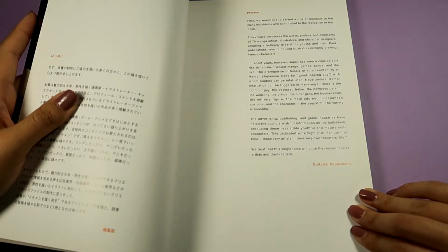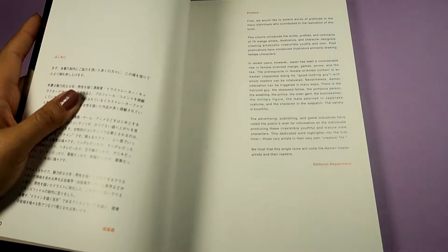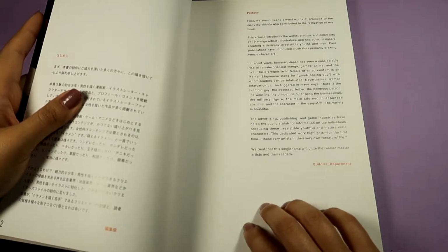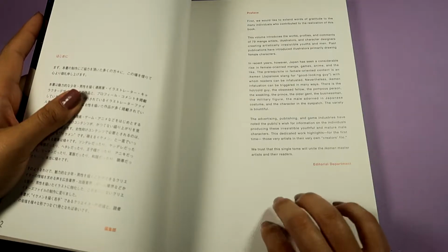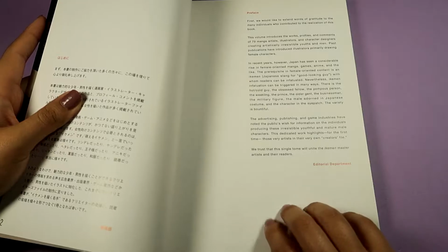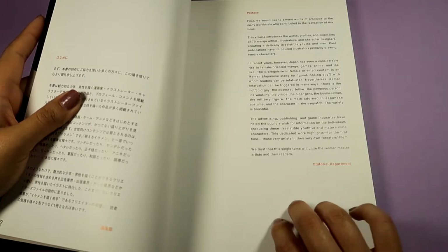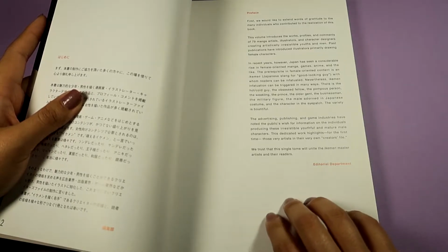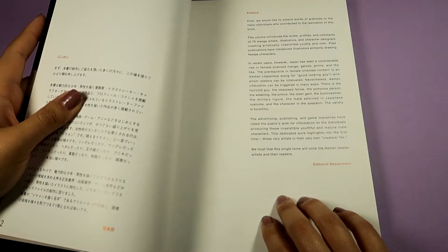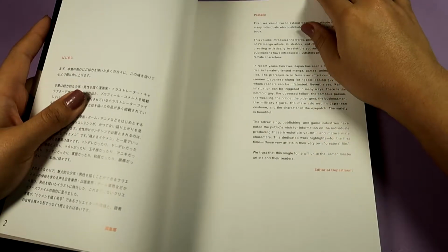Nevertheless, ikemen infatuation can be triggered in many ways. There is the hot and cold guy, the obsessed fellow, the pompous person, the weakling, the prince, the older gent, the businessman, the military figure, the male adorned in Japanese costume, and the character in the eye patch. That's so specific, but so true. The variety is bountiful. The advertising, publishing, and game industries have noted the public's wish for information on the individuals producing these irresistible, youthful, and mature male characters. This dedicated work highlights, for the first time, those very artists in their own creator's file. We trust that this single tome will unite the ikemen master artists and their readers.